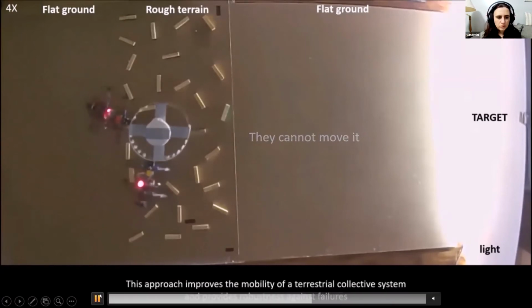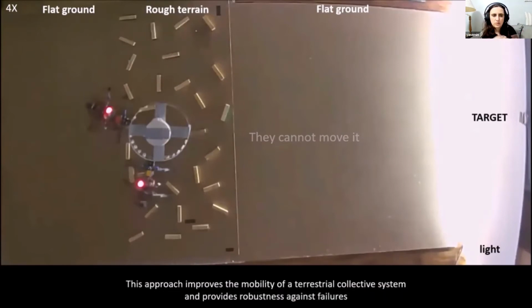Actually, maybe I should also explain how their sensing mechanisms work. There are light sensors and touch sensors on the back, and light sensors on the front of each robot. The light sensor detects the light of the environment. Here, the task is to move the object to the target, which is the light source. And the touch sensors detect whether the robots are connected or not.